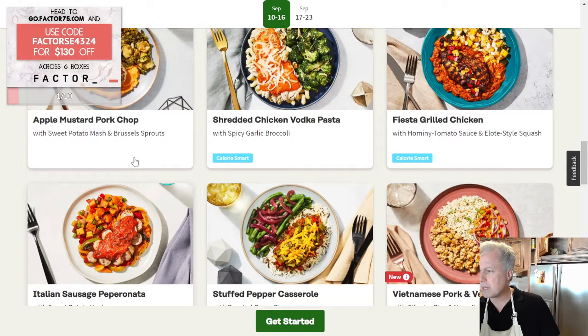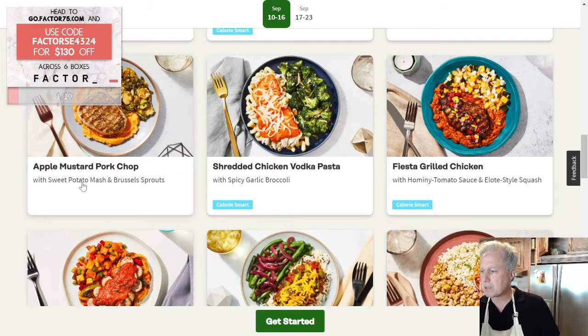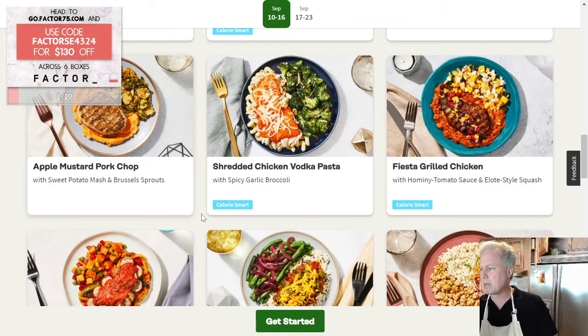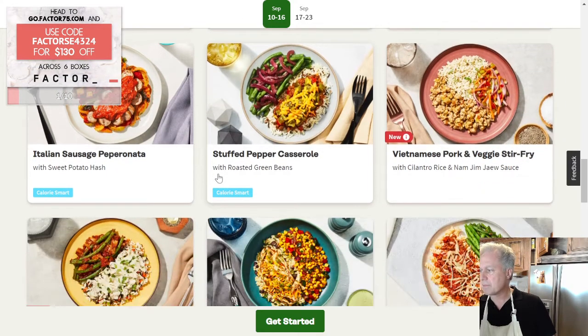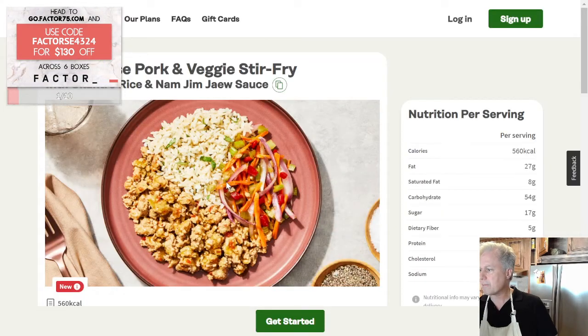I've only been naming the stuff in bold, but the apple mustard pork chop here has sweet potato mash and Brussels sprouts. Brussels sprouts is one of my favorites. As a matter of fact, we haven't made those here, but I think that might be a good idea to do. These are all well-balanced meals, and if you like one of these dishes, you can certainly click on it.